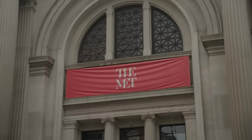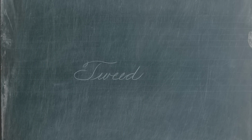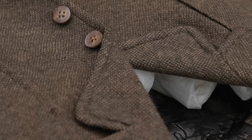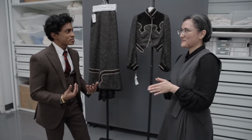Hi, I'm Rajiv, and today I'm here at the Metropolitan Museum of Art to visit the Costume Institute and talk about tweed, my favorite cloth. Today I'm here with Marci Morimoto, Associate Collections Manager here at the Met, the Costume Institute, and we are talking about tweed.